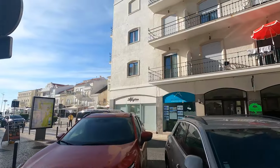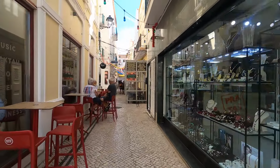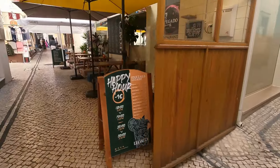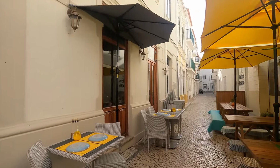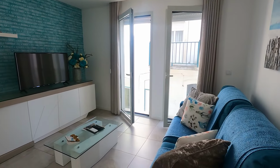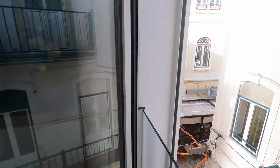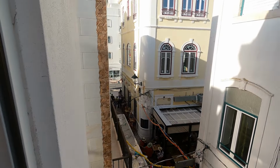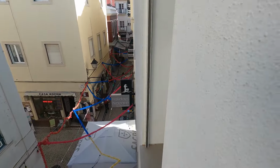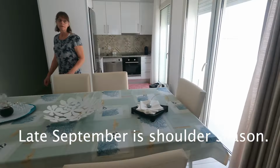Down to the ocean. Okay, so we booked another room and now we've got to find it. Holiday Nazaré. Ooh, pretty. Here's our new abode. This is so cool. Really nice. This goes out to the main. Here we go. Okay, we just booked this moments ago. So it's amazing in the off season what you can get, even at the last minute.